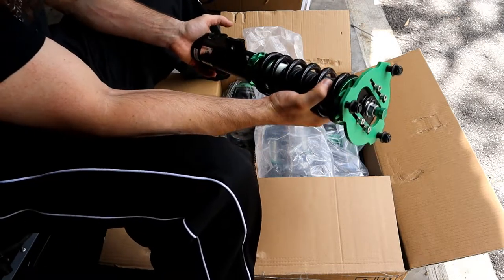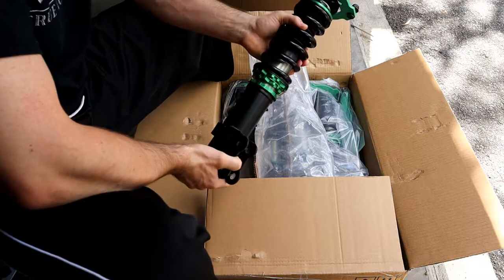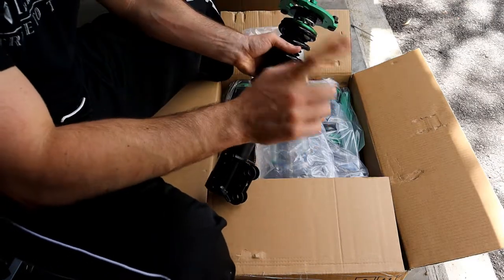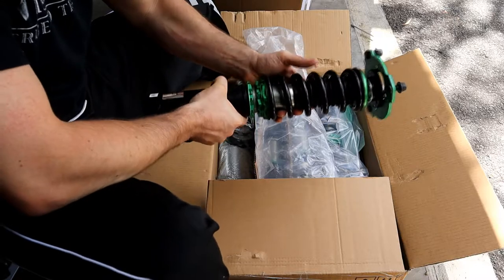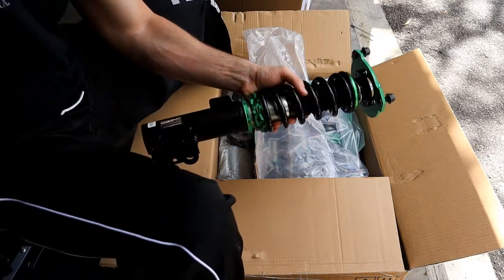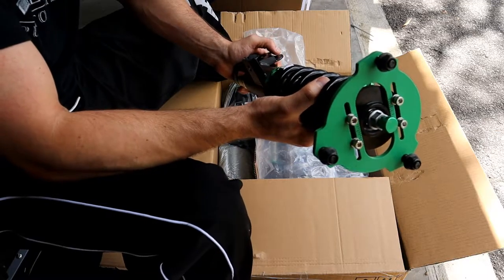I think the height level is going to be 3 up and 3 down from stock. I'm assuming that's correct, but I'm not sure. But the first thing we've got to do is take off the old ones, since I still have the Godspeed lowering springs in the car. We need to line these up to the ones that are in the car, and then we can adjust it from there. Let me go ahead and unbox the rest of this stuff, and let's take the old coils out and then plop these in here.